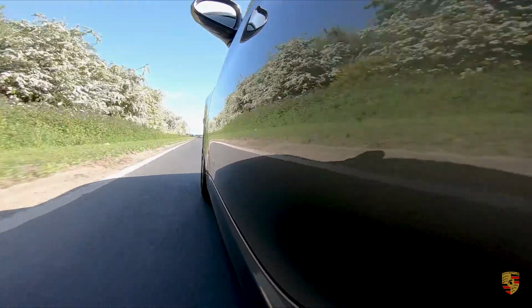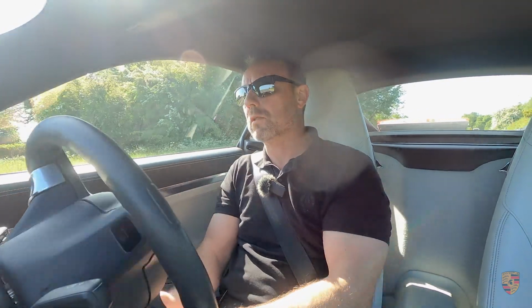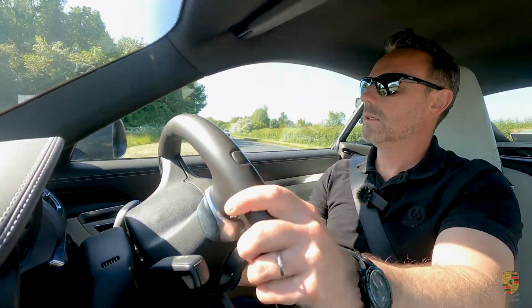Yeah, great car, immaculate this particular example. If you're in the market for one of these, then definitely come along and view this one. It would not be a waste of your time. I've enjoyed it.